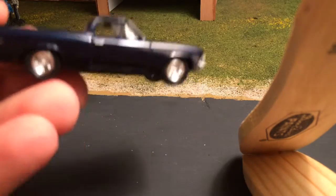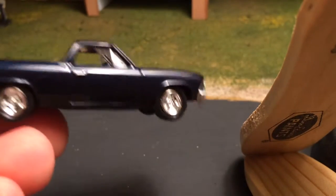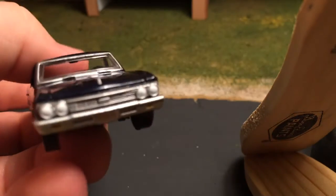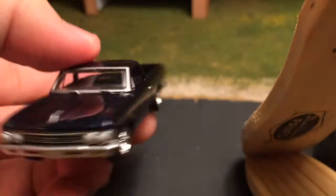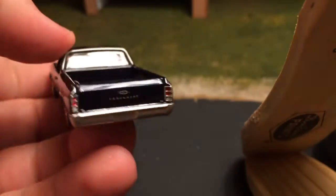I don't know if there's any truth to it, but rumors are that this baseline is going to be discontinued. So we'll see what happens with that. This is a really cool midnight blue color, and I would love to see this El Camino make it to the premium line or ultra premium. It's a really heavy casting, all metal, plastic base, plastic tires.